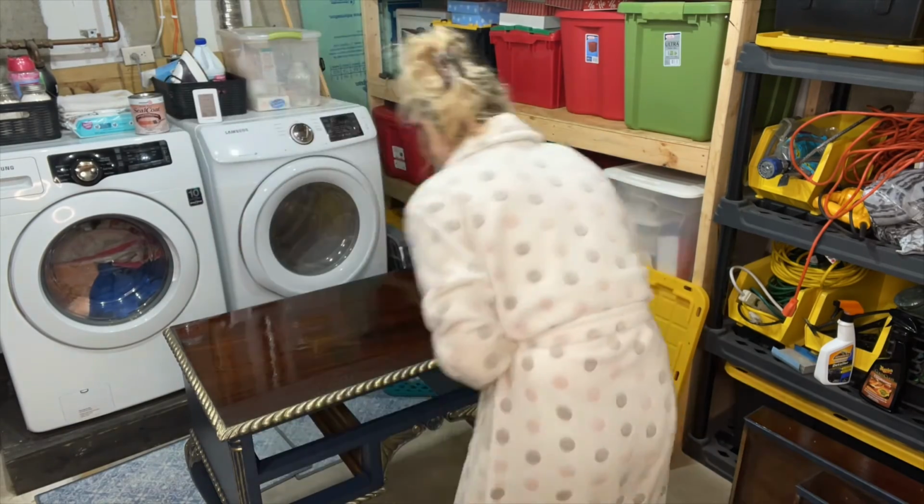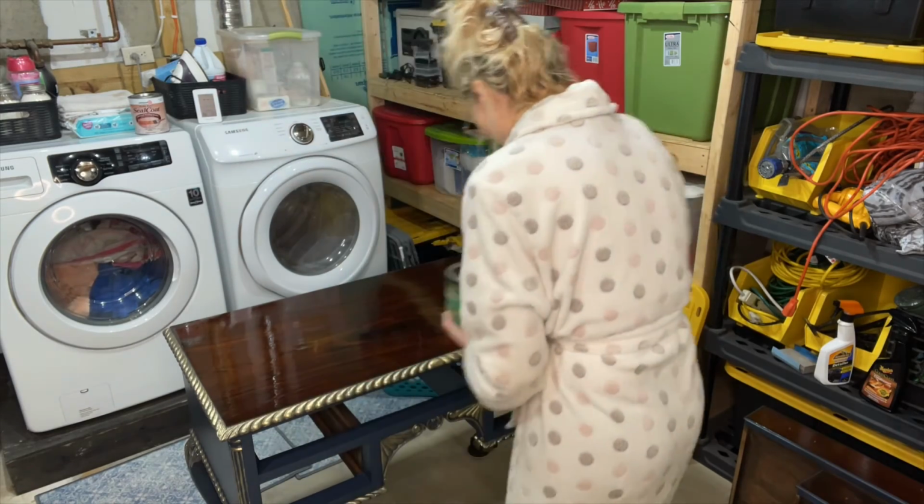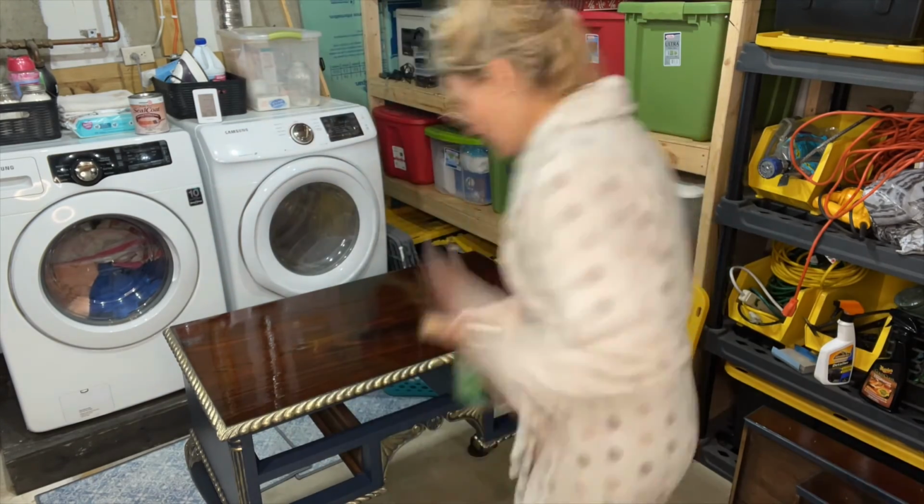So I use what's called a booty method. I tie a nylon booty around a 2-inch foam brush, and I usually apply around 3 coats, and I hand sand in between each coat.